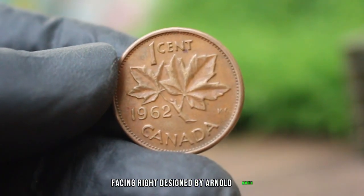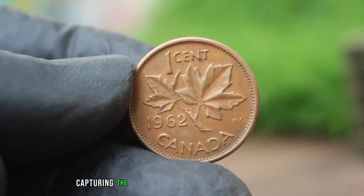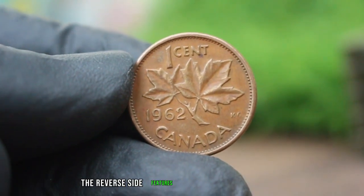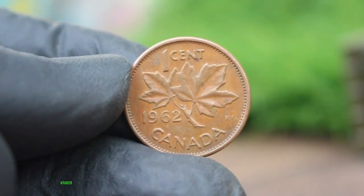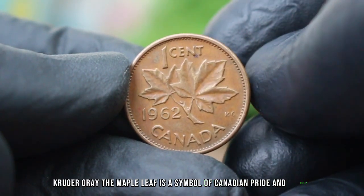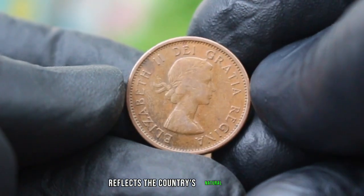designed by Arnold Machin. This portrait is subtle and elegant, capturing the youthful vigor of the monarch at that time. The reverse side features a single maple leaf on a twig, the classic emblem of Canada, designed by G.E. Kruger Gray. The maple leaf is a symbol of Canadian pride and identity, and its detailed design on the penny reflects the country's natural heritage.